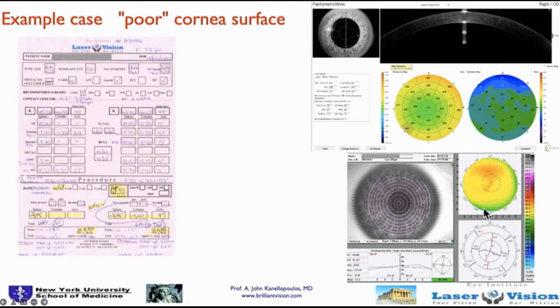It looks shaky. So this is an irregular surface, and you can see how bad the epithelium is. This is a contact lens abuser. The epithelium looks blue. Blue epithelium is a sad epithelium. There's almost limbal stem cell deficiency. So you don't want to use customized data on this patient.